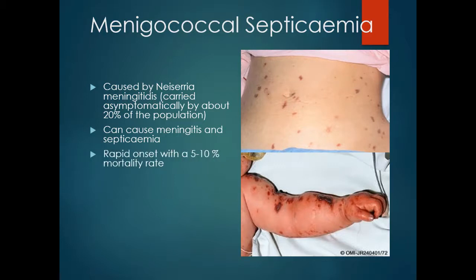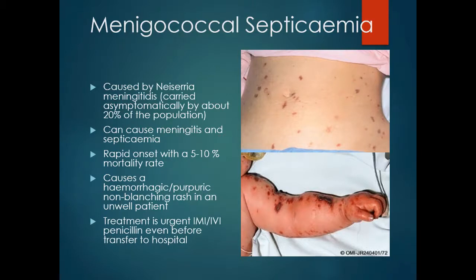There is a rapid onset with a 5 to 10% mortality rate, and it causes a hemorrhagic, purpuric, non-blanching rash in an unwell patient. Treatment is urgent, usually with IMI or IVI penicillin, even before transfer to hospital.